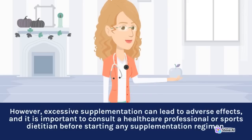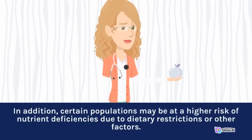However, excessive supplementation can lead to adverse effects, and it is important to consult a healthcare professional or sports dietitian before starting any supplementation regimen. In addition, certain populations may be at a higher risk of nutrient deficiencies due to dietary restrictions or other factors.